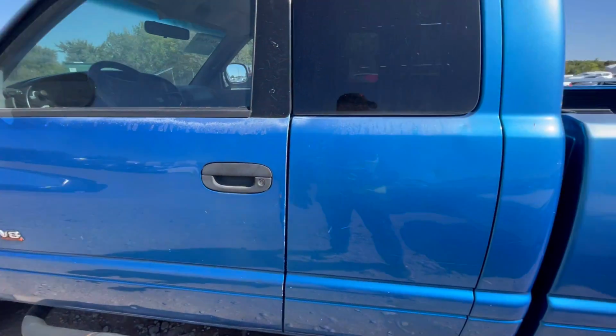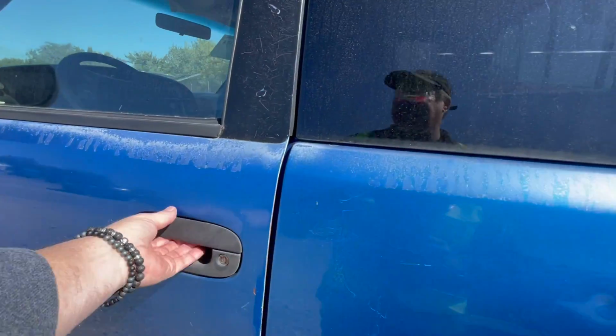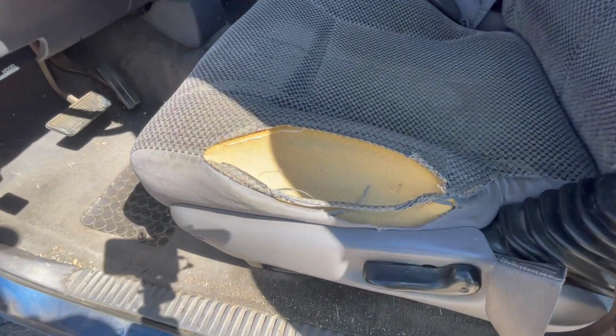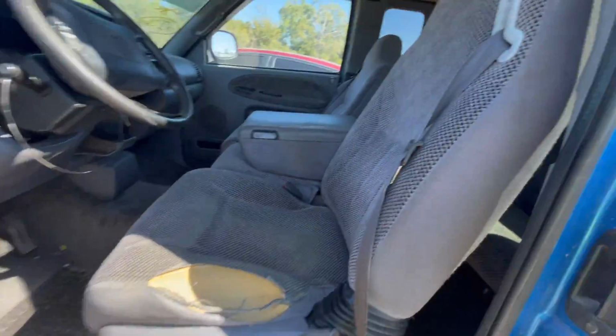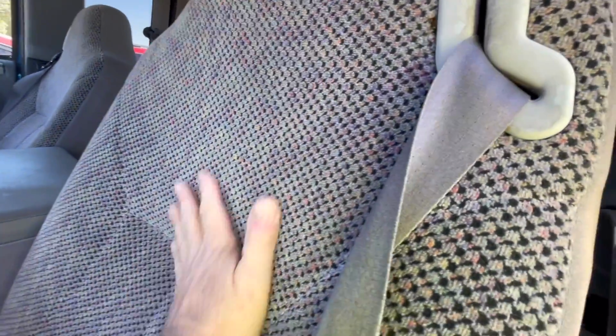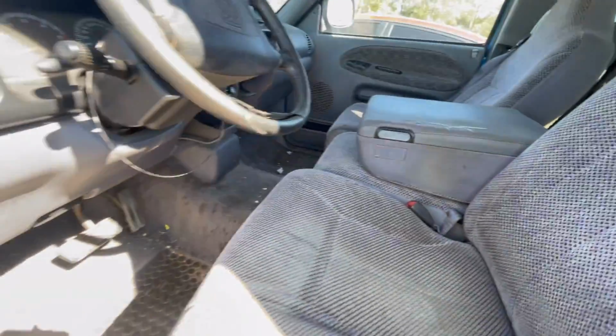Anyway, this is a nice looking truck. 1500 extended cab with a big old chunk taken out right there. Look at that. Look at the interior though, these colors. This goes back almost to the 70s, I would say. Look at all the colors inside here.